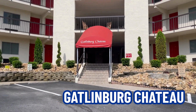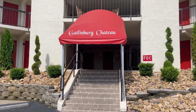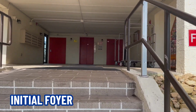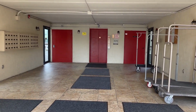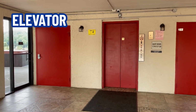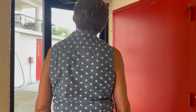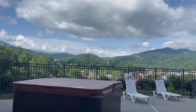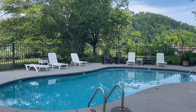Here we are at Gatlinburg Chateau. This is generally the entrance to it. Of course, there are side entries because you don't have to climb the steps to get up here. There are ramps, but this initial foyer, and there's an area like this on each floor, and they have chairs set out so that you can take in the view, because there is a pretty view. And of course, you do have an elevator here, and there is a hot tub and a pool. And let's see if we can get out here and take a glimpse. Give you an idea so you can enjoy the pool and be out here and enjoy the view at the same time.